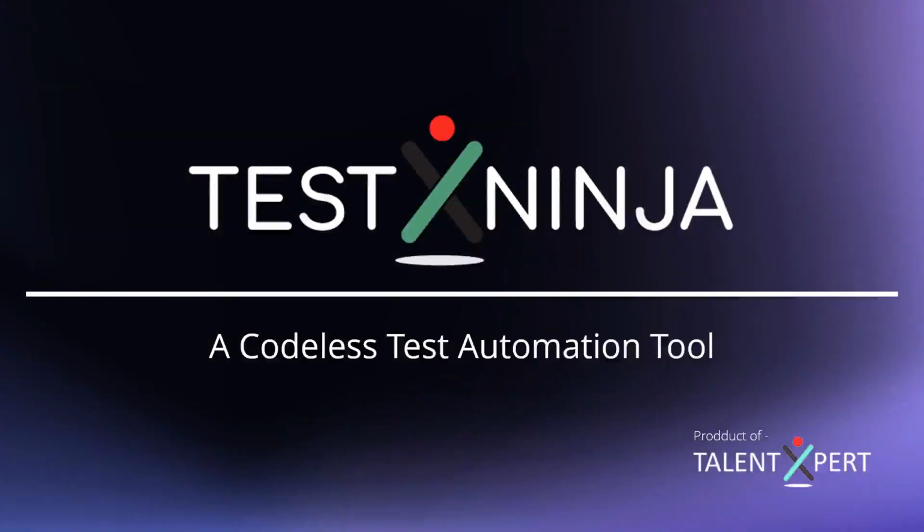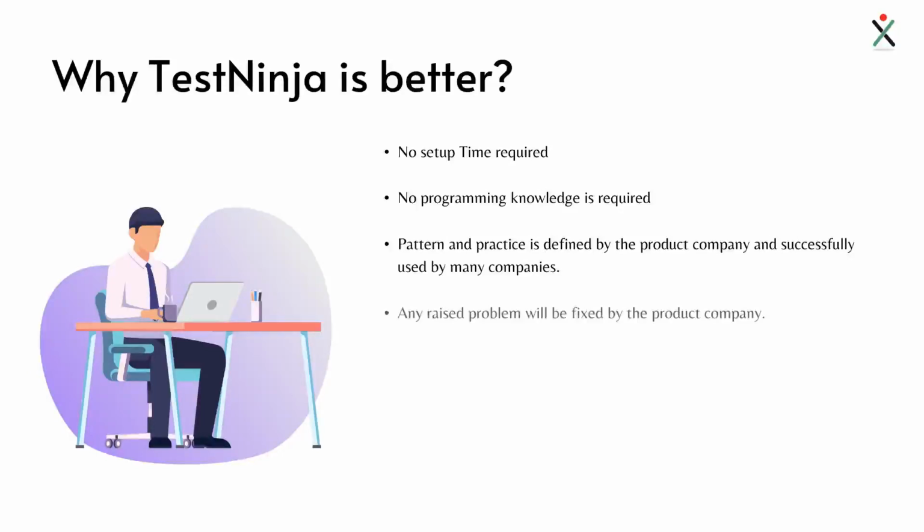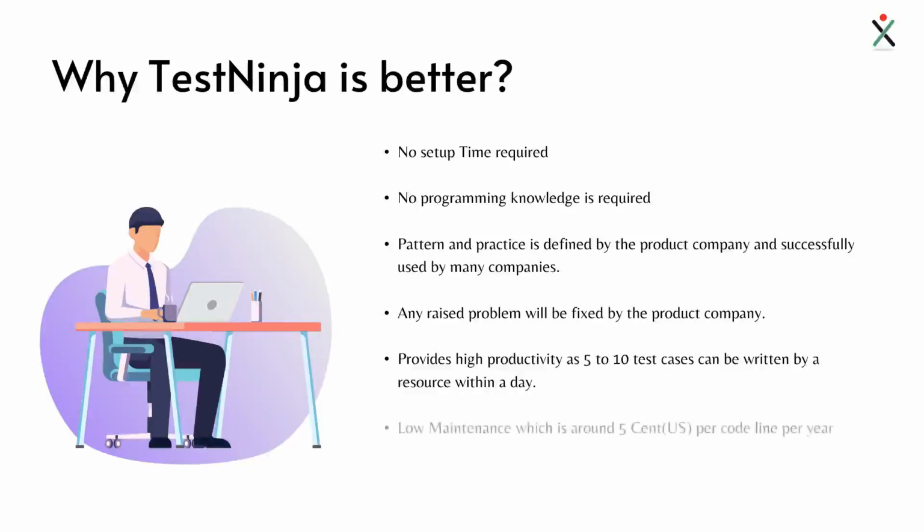Testninja is a codeless test automation tool that is specifically developed to cater to the needs of testers. Why is Testninja better than other tools? No setup time is required. No programming knowledge is required to work on this tool. Pattern and practice is defined by the product company, and successfully used by many companies. Any problem you may face will be fixed by the product company.